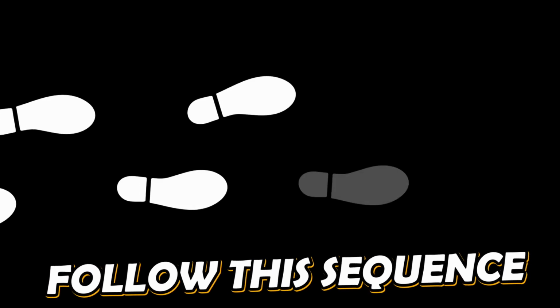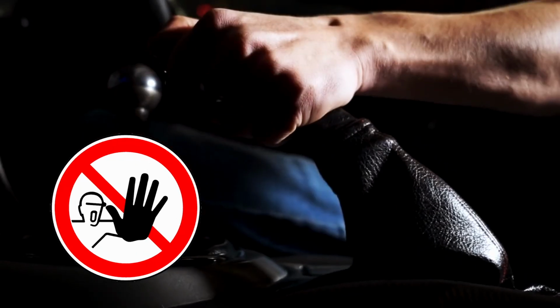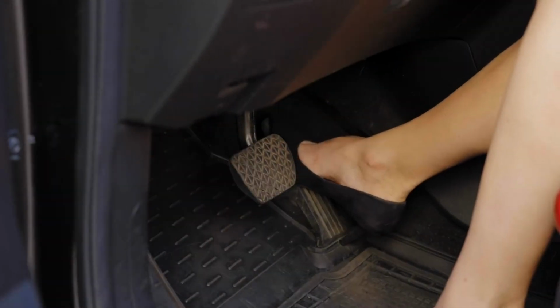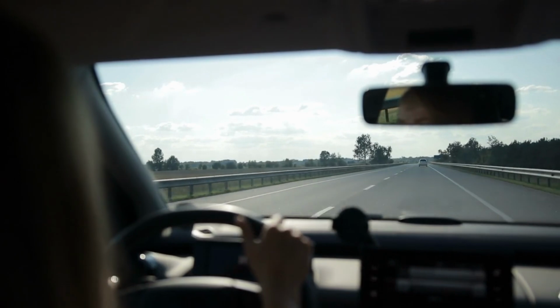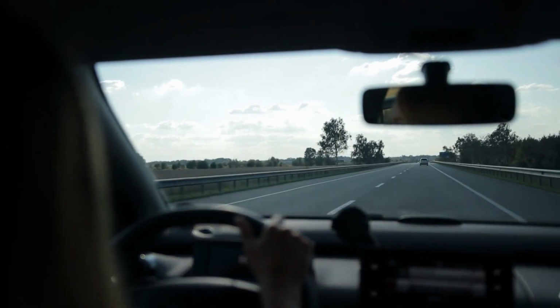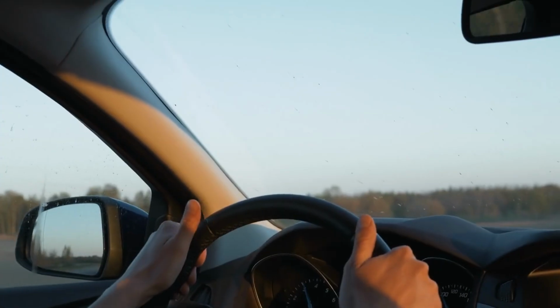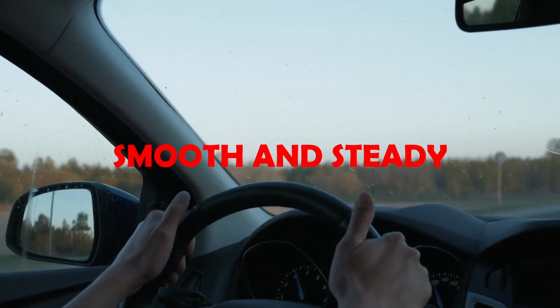Follow this sequence. Grip the wheel with both hands and breathe steady. Do not slam brakes. Keep the car straight. Make small steering moves. Press the accelerator very lightly for 2 seconds. This keeps balance. Then ease off the gas and let speed fall naturally. Switch on hazard lights to warn others. Wait until speed drops below 40 kilometers per hour. Then guide the car toward the shoulder, smooth and steady.